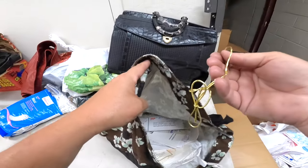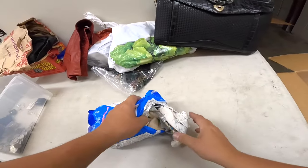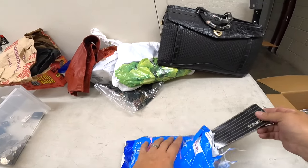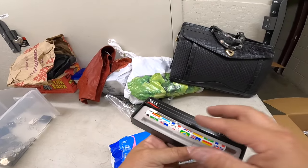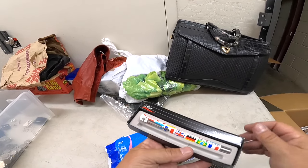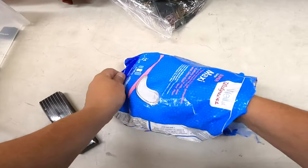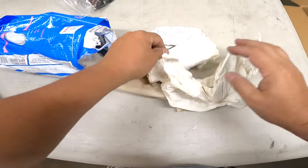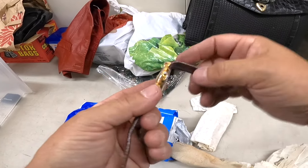What's that? Nah, it's from a package, elastic. Ooh, what's this? Parker pen? Ooh, I don't know. It says UPS. Yeah, I think it is a Parker pen. That's good. Okay. Gianni watch.